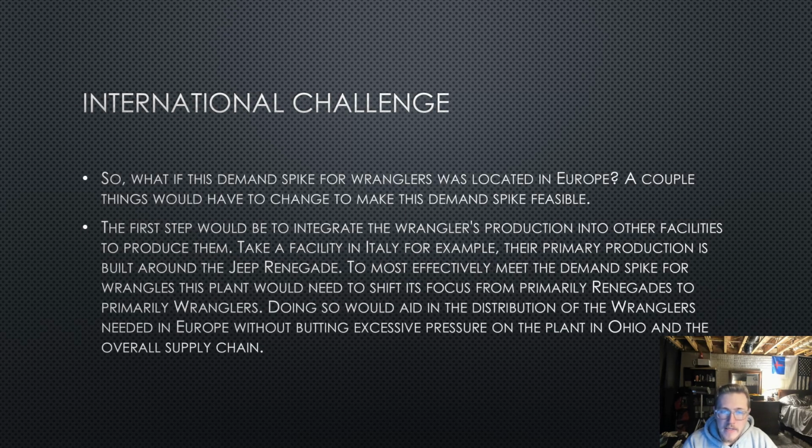So, what if this demand spike for the Wranglers was located in Europe? A couple things would have to change to make this demand spike feasible. The first step would be to integrate the Wranglers' production into another facility to produce them. Take a facility in Italy, for example. Their primary production is built around currently the Jeep Renegade. To most effectively meet the demand spike for the Wranglers, this plant would need to shift its focus from primarily the Renegade to primarily Wranglers. Doing so would aid in the distribution of the Wranglers needed in Europe without putting excessive pressure on the plant in Ohio and the overall supply chain.